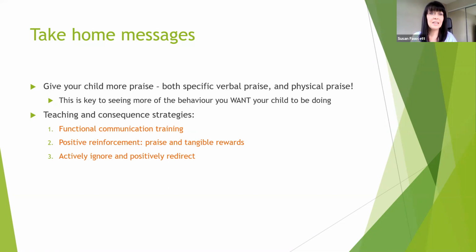And then the teaching and consequence strategies you can try here. Functional communication training, which is teaching a phrase to basically replace the problem behavior. Positive reinforcement in the form of praise, or tangible rewards. We talked about the reinforcement menus. And then for minor problem behavior, you want to try the actively ignore and positively redirect strategy.